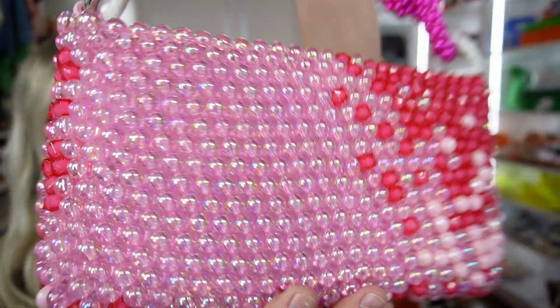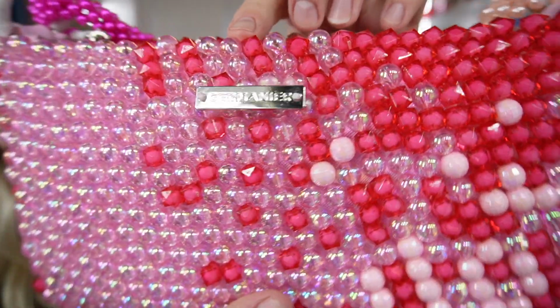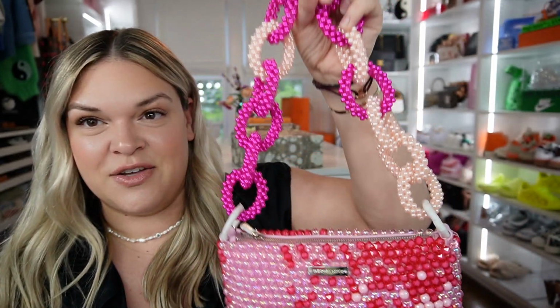There's the back. So the plaque in the middle says the brand name, which is Germanier. And then, oh wow, look, the hardware is all wrapped in this tissue, which I will have to remove. And then the chain is like this fully beaded. This is actually a sizable bag.